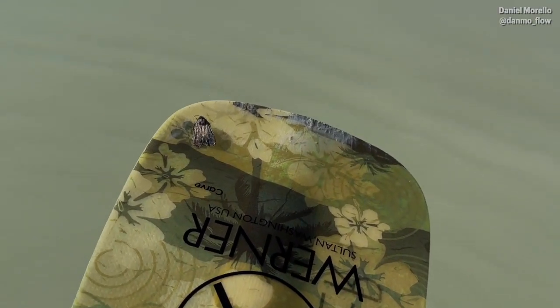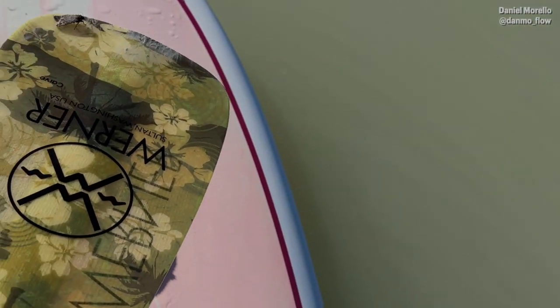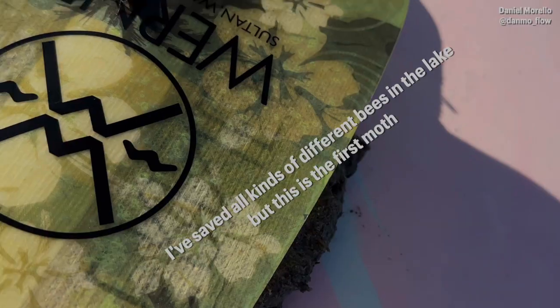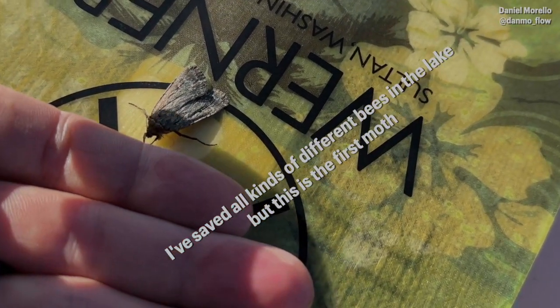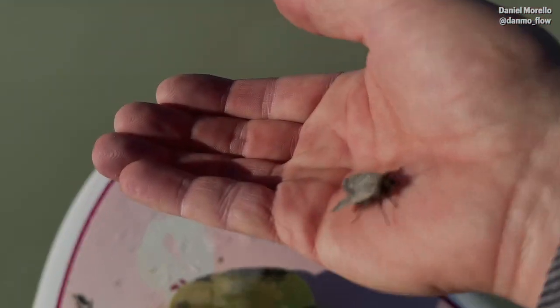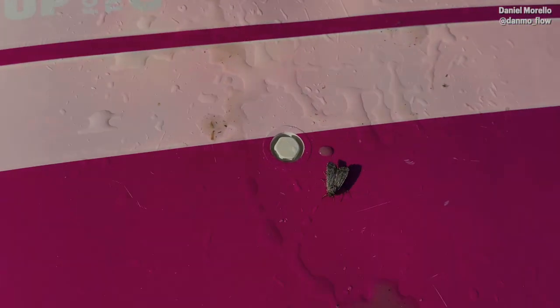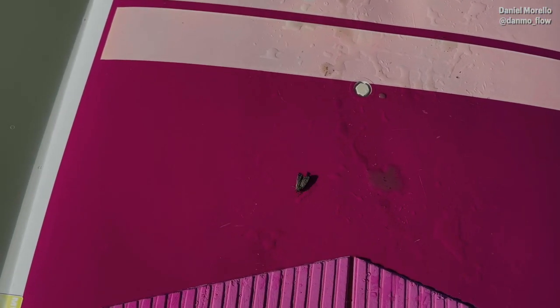Let's save this little moth right here. Hey, dude. Hop on my paddle. Oh, there you go. Oh, but this might be the first moth I've saved. Put you over on the paddleboard and let you dry a little bit. Hey, how's it going? Come on. I won't bite. All right. I guess we're going along. You're going to go along for the ride, Mr. Moth. Let's go.